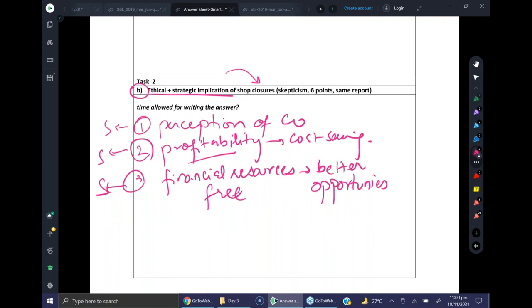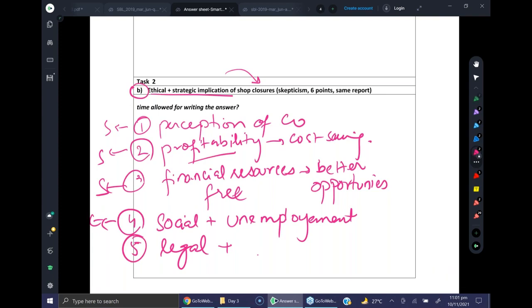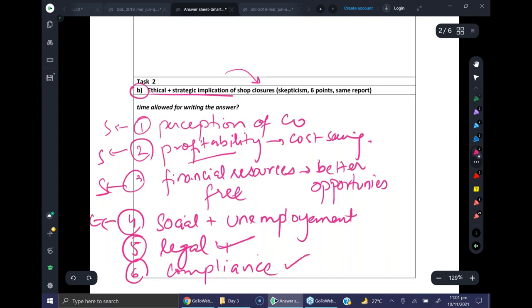Then having a social impact plus impact on employees, unemployment, that is an ethical issue, right? What else? Legal and regulatory issue, if there are redundancy costs and redundancy legal issues. At the same time, can we say that there might be some compliance issue? When you are asking people to leave, when you are closing down the business, there might be some compliance issues which we'll have to take care of, and they can be strategic in nature. So I think the main ethical issue is the employees and social footprint, etc. The rest of them are more strategic in nature, but that's all right.